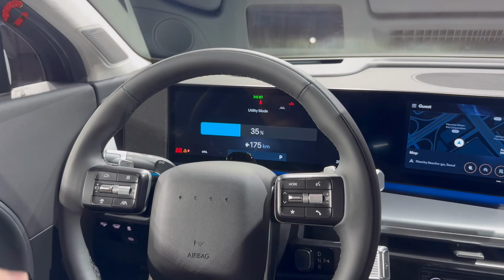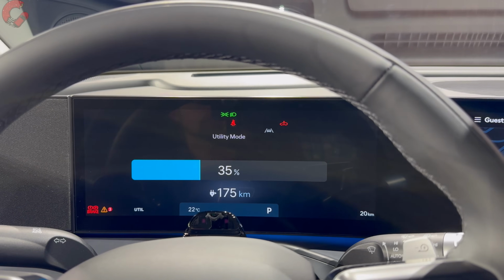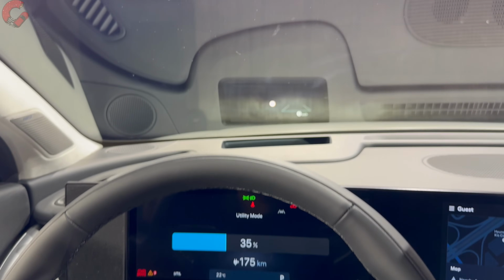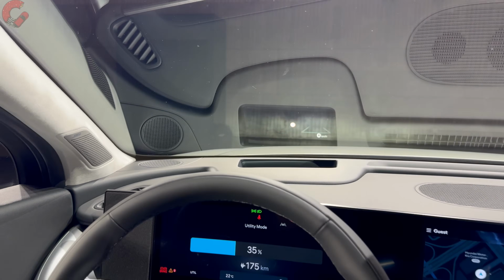But taking a look at the gauge cluster, this is a 12.3-inch digital cluster. You have all types of different designs that you can choose from, just like the other Hyundai products. Also, here on the Calligraphy trim, we have a head-up display. Hyundai does one of the best head-up displays. It's got a lot of different information, very crisp and very large as well.